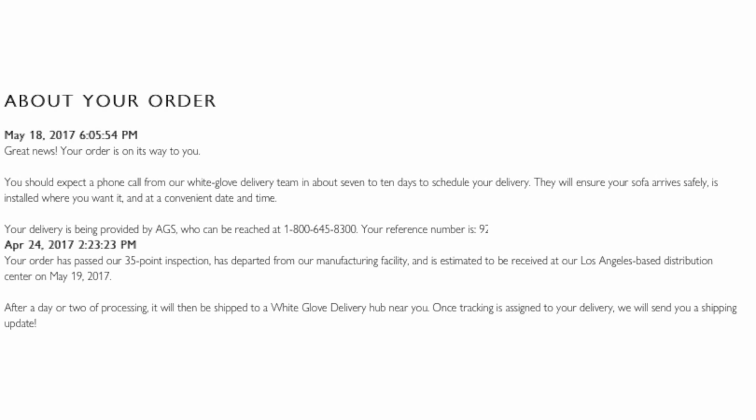There are a few steps in the process that they keep you updated on. So they manufacture it, it comes to their inspection warehouse where they do a 35-point inspection, then they get it out to the delivery team, which is the white glove service, and then the white glove service lets you know when they're bringing it. And so we were able to keep track of it along the way, which is really nice. Now we're at the white glove delivery.